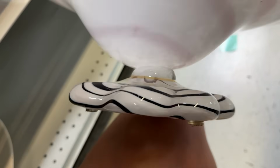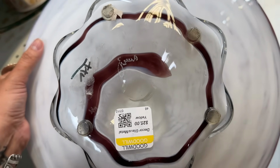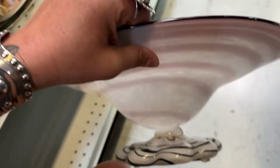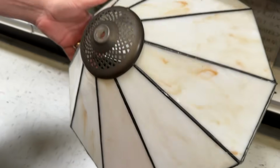Murano bowl. Unfortunately, it's got kind of a glue spot there, which I don't think is a good thing. It's even signed by the artist, and it's $25. I'm not going to get it because of the damage, but boy, if that wasn't damaged, that could be a pretty valuable bowl.